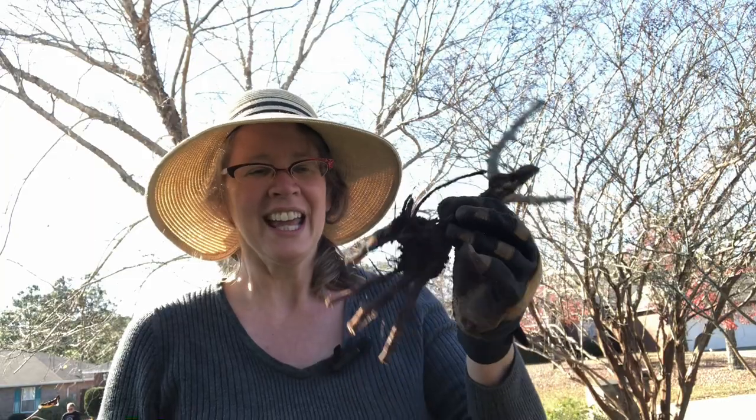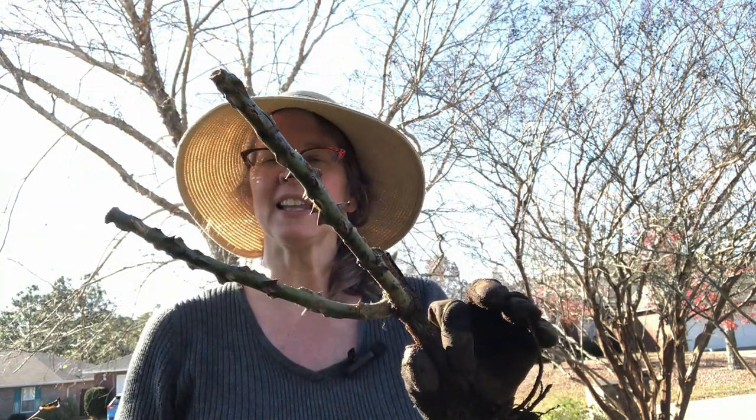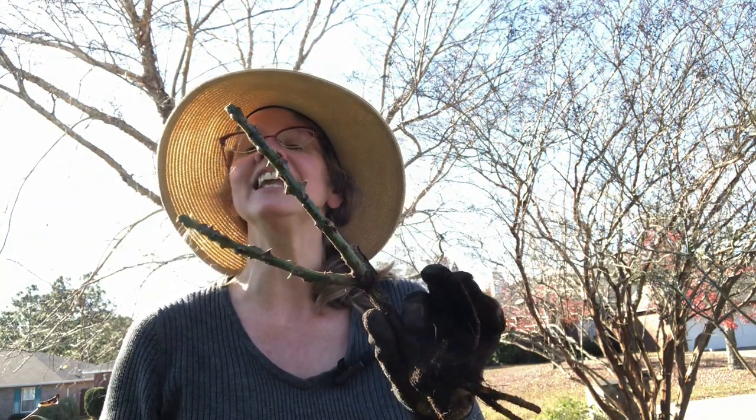But I don't have to make a bed, so there's no edging or digging there. It's just digging a hole and putting it in there. So I'm ready to do that. And roots about the same. Pretty good. I like that there's a lot of green in the stems.